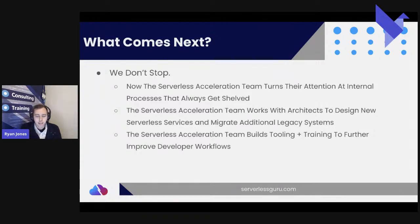Next, we're going to work with the architects to design new serverless services and migrate additional legacy systems if there are any left over. So as the serverless acceleration team has been helping the entire organization, they may have more insight into how the architecture side is operating with serverless services, especially if you're using a consulting company coming in with much more experience from working with different clients. They can help your architects speed up their knowledge as well. So it's not just developers, now it's the architects. And then, of course, additional legacy system transition as well.